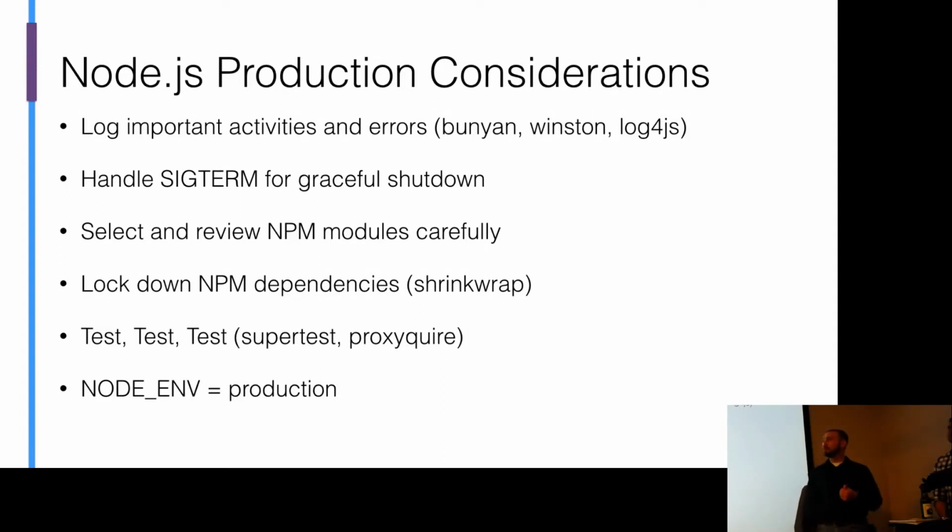Select and review your NPM modules carefully. It kind of goes without saying, but there is so much crap out there, and without looking at it, you can bring a lot of unknown variability into your product. Now, I understand that there's a lot of code, and there are certain modules that are generally accepted by the community. We always try to look for the usage across the community. Is it heavily committed to? Is it heavily used? And does it have a good response as far as issues and notifications and responses?